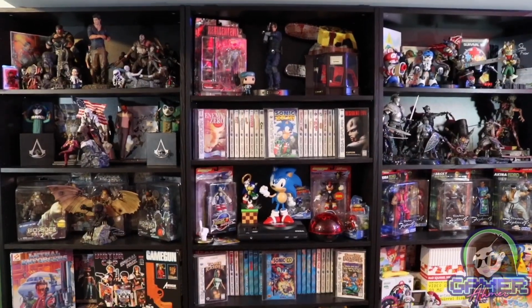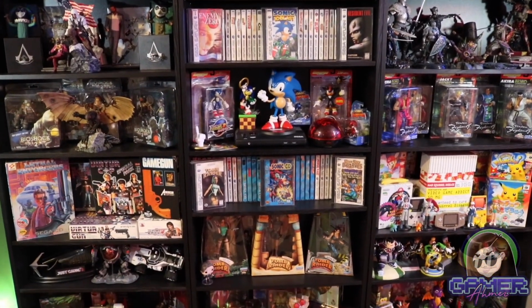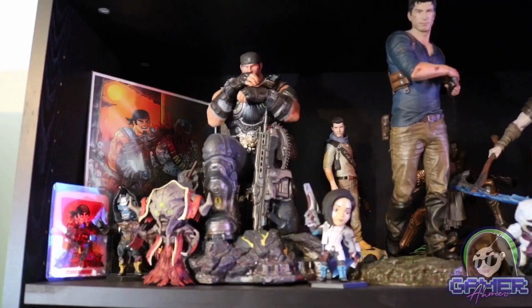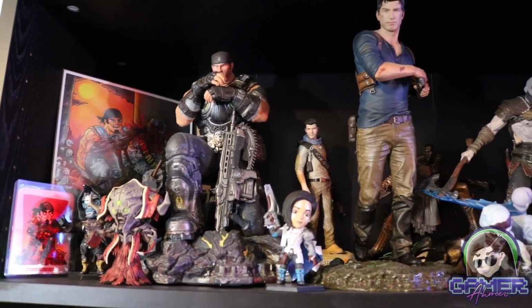So this is actually one of my favorites. So you'll actually see tons of items spread out all over the shelves. So I'm not going to go into full detail on each of the shelves, but I will get a close-up shot for you guys. So at the top here we have most of my collector's edition statues. So of course we have some notable ones.